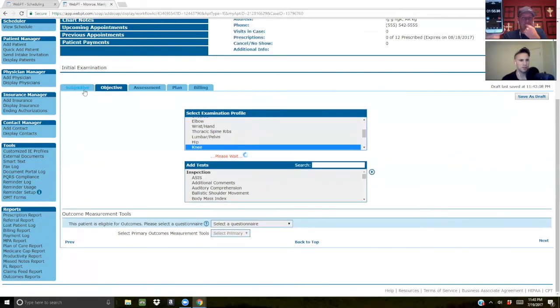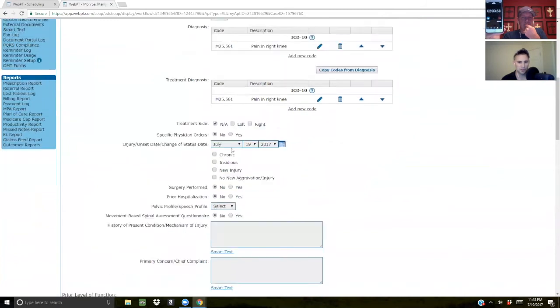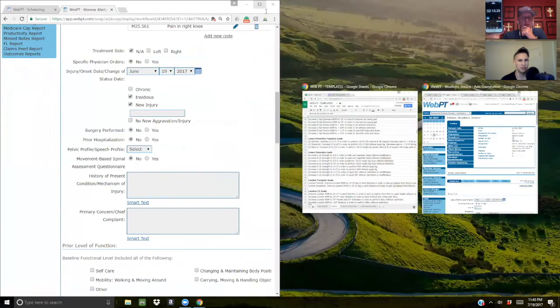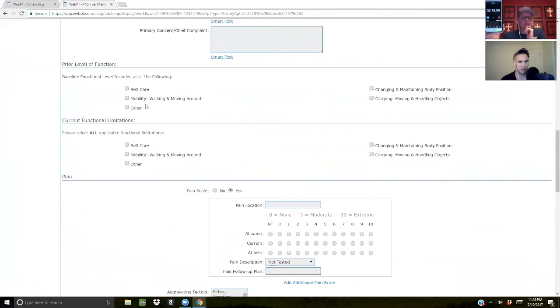So while that loads here, I'll go to subjective. Not wasting time. It'll load while you're on the other section. Really? Okay, cool. So let's just say she got hurt in June. I could gather this information from a welcome packet. I would have a split screen here, if it's in the system. Gotcha. No surgery. I'm going to fill this out from there.